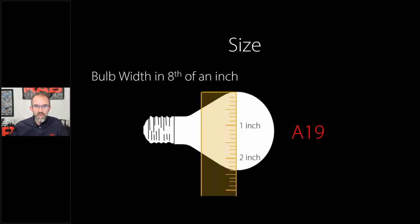Now what I'm going to do right now is go on to the next piece of the puzzle. In that model number that you saw, the A19 or BR20, there's a number there. What does that number refer to? For whatever reason, the way that lighting has done this since the beginning of time is that number refers to 1/8 of an inch. So an A19 is 19/8 of an inch wide, not long.